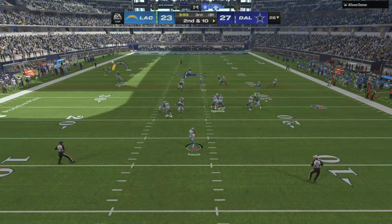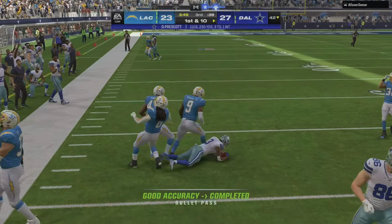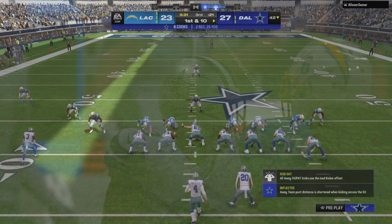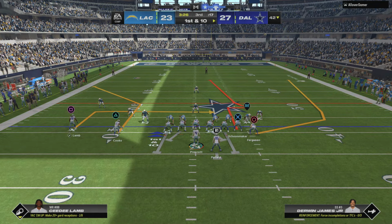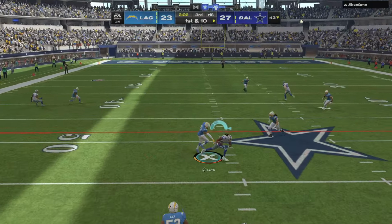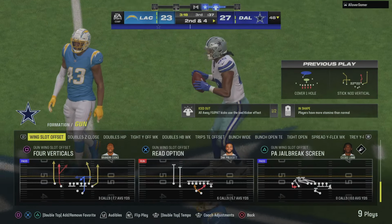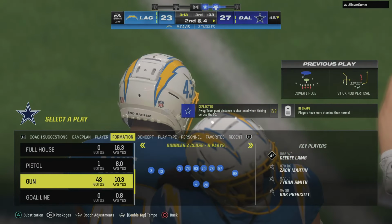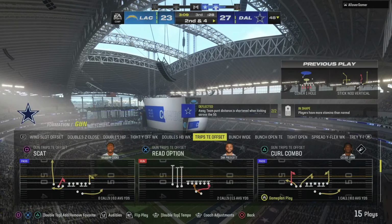Second down, Prescott. Looking for the out route here, and he's got Cooks. And they get him down, but not before he takes it across the 40-yard line. That's good for Cowboys. First down. First down, Prescott. Over the middle, hauled in by Lamb. Call it a gain of 6 on the play, and that will bring up second down. Number 6 brings up 2nd and 4 at their 48-yard line.